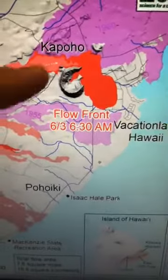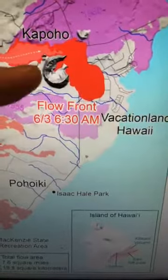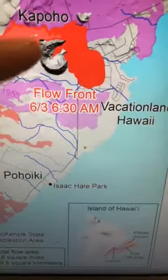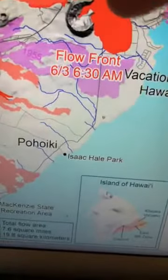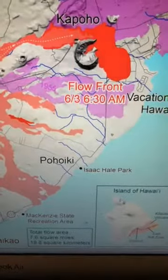The big half circle of Kapoho, this is an old cinder cone. There was an old eruption when magma came underneath here and actually met groundwater and caused a bunch of explosions. All that debris fell all around it. The trade winds come from the northeast, right, from this direction over here. So all the material falls to the southwest, and that's why we have that kind of horseshoe-shaped cone.